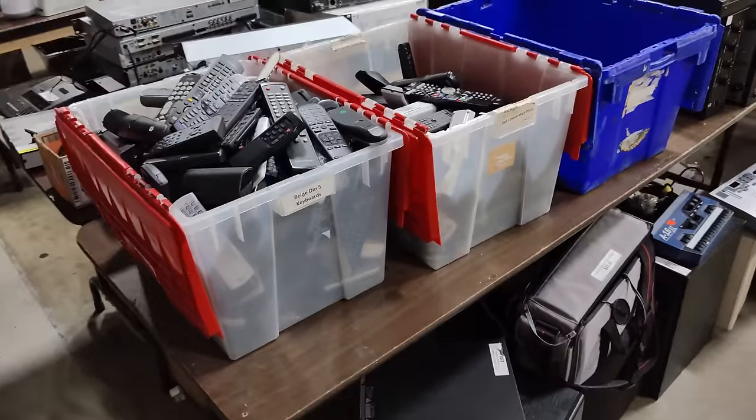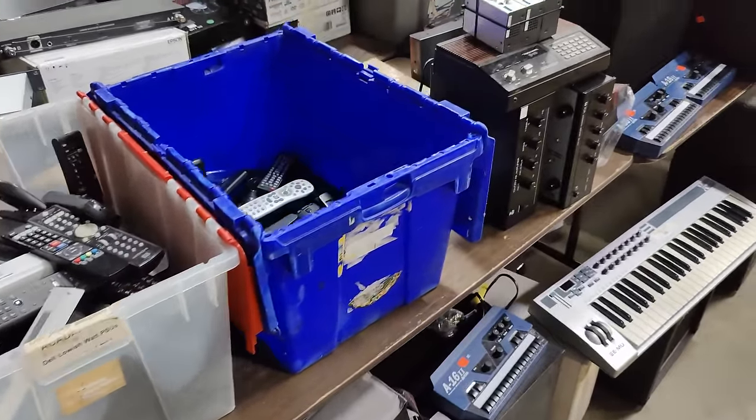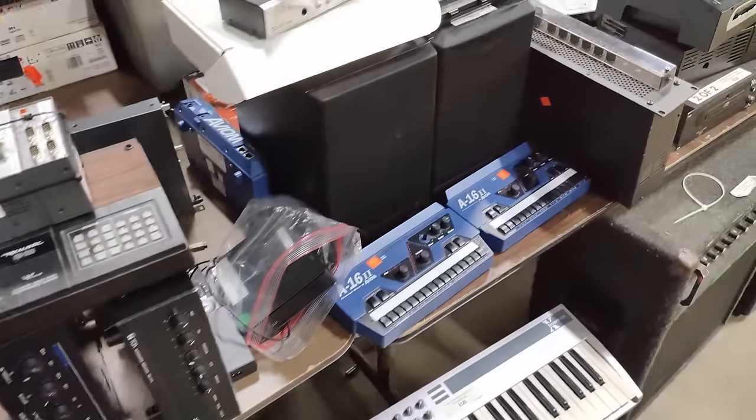This is the only store left in existence where you can go in and actually find a remote for your TV or VCR or DVD player or whatever.